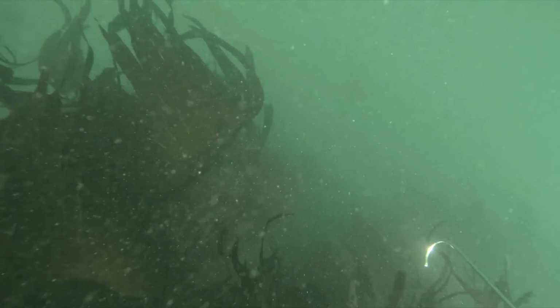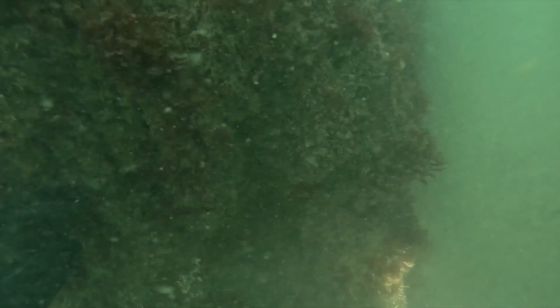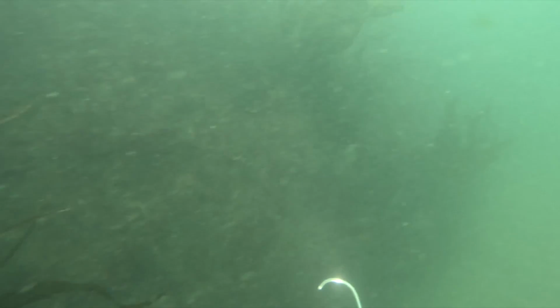I finally get my weight belt, mask and fins back on. It's my turn to jump in. I dive to the base of this boulder using my torch, trying to peek through the murk into all of these cracks and crevices, looking for any sign of claw of a crab or lobster. The conditions here are quite difficult for crustacean hunting. It's really surgy, the vis is poor, but we persevere on.